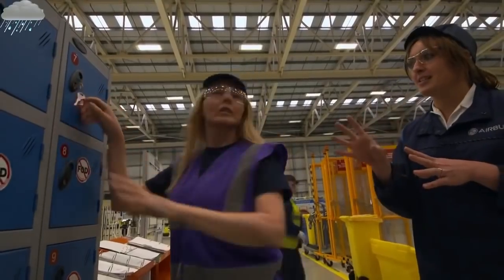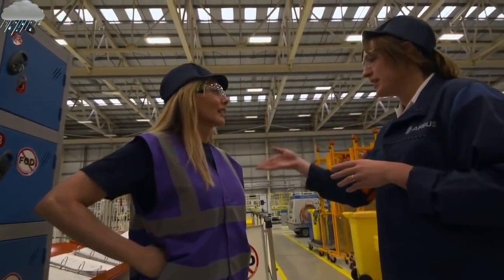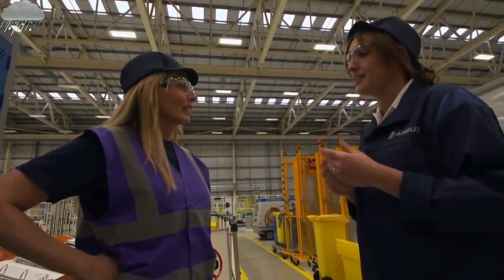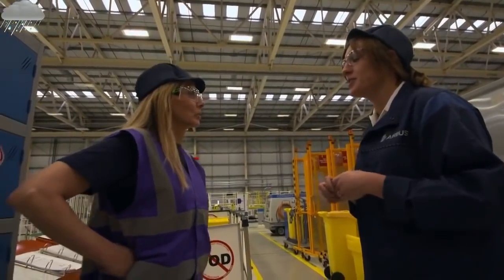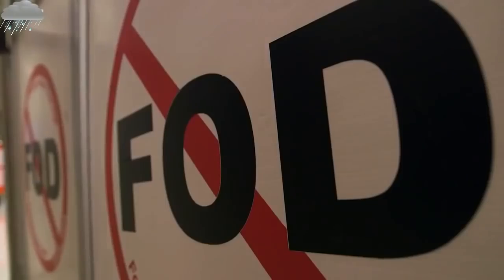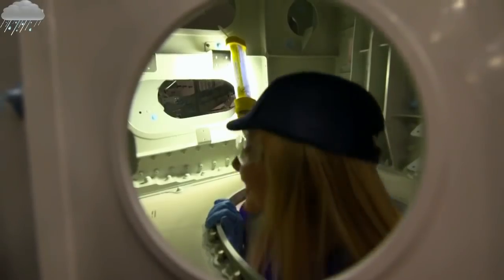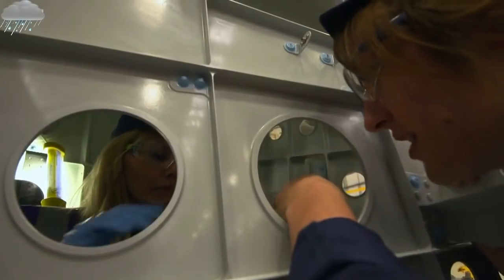Yeah, so anything that we don't need on the aircraft, we decant into what we call our FOD lockers. Any tooling that is needed, we account for on the sheet, so it's signed in and signed back out, and this ensures the security of the wing. OK, am I allowed to go in like this? Yes, so now we can walk into the FOD area. So if I just pass you this way.